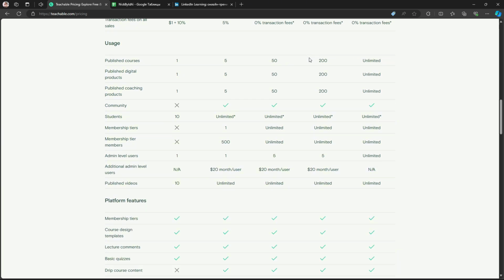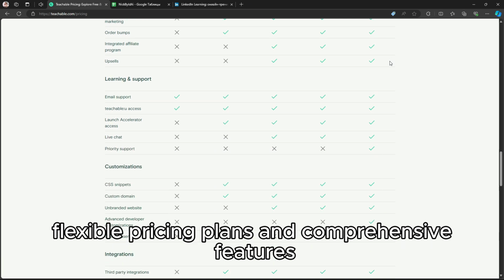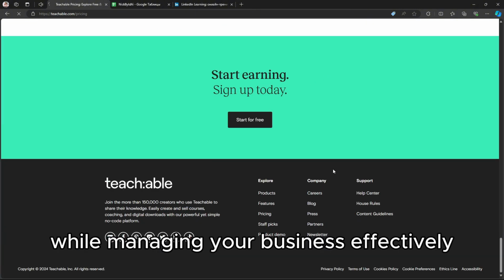In summary, Teachable is an excellent choice for creators and entrepreneurs looking to build and monetize online courses. With its easy-to-use interface, flexible pricing plans, and comprehensive features, Teachable allows you to create a high-quality learning experience for your students while managing your business effectively.